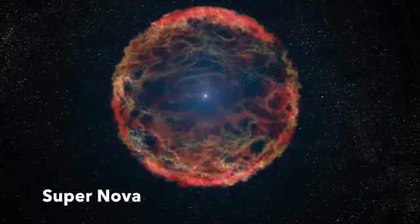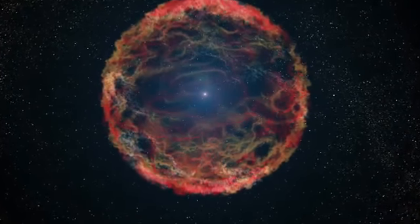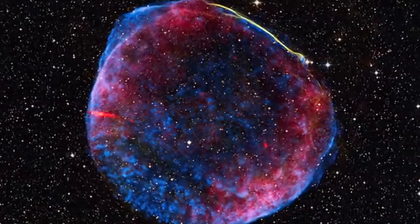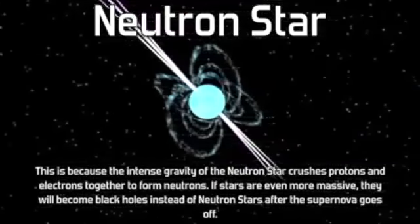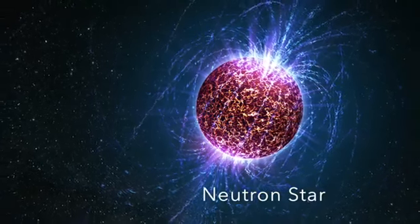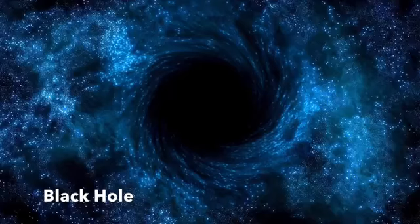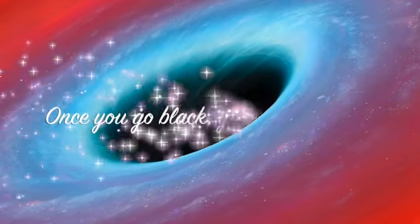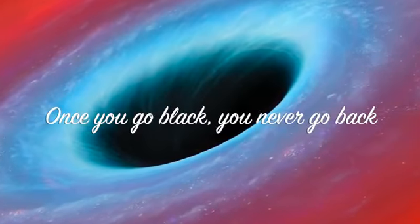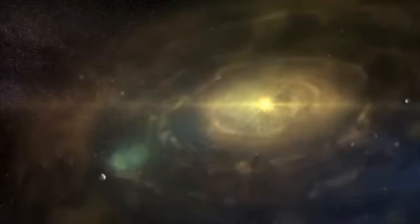A supernova is an explosion that radiates as much energy as the sun or any ordinary star in its life. A supernova can have three outcomes. A neutron star, which is 8 to 20 times larger than our sun, and the protons and electrons are crushed together to become neutrons. Or you can get a black hole, which is 25 times the mass of our sun, an implosion so violent that it never ceases. Or it can become a protostar once more and begin the cycle all over again.